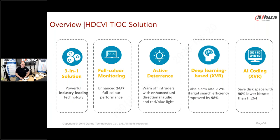Active deterrent is where we use the blue and red light to keep you at bay. With the assistance of the XVR, and I like the XVR-i2 myself, we can incorporate good artificial intelligence. We can also use AI coding, so that we can keep the bandwidth and storage capacity at the baseline minimum without jeopardizing quality.